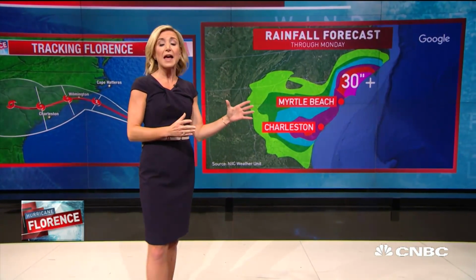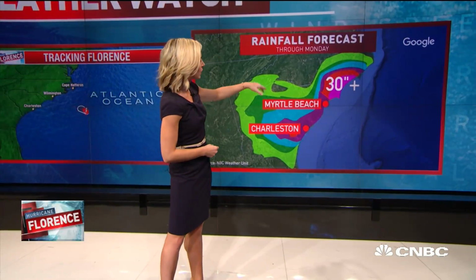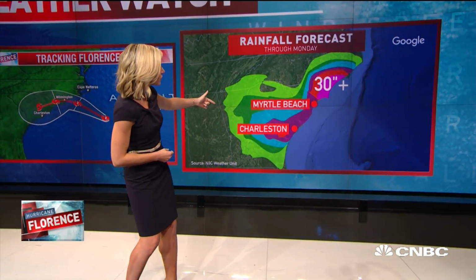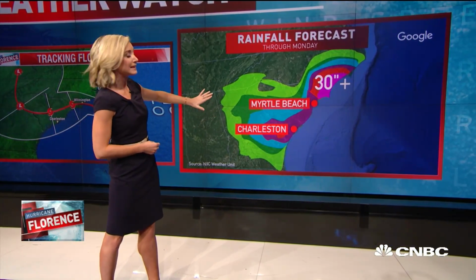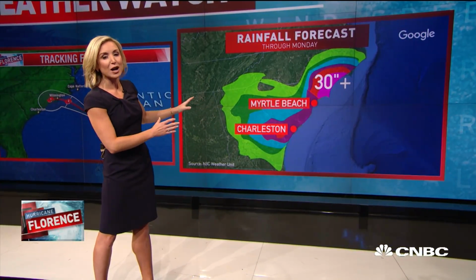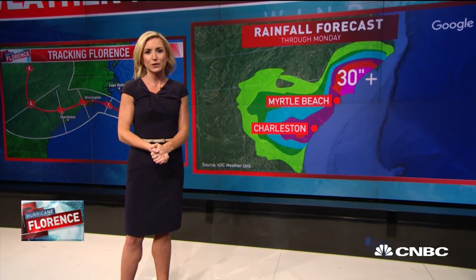Now, just how much rain? We are talking about feet of rain, 30 inches plus. Some areas could see up to 40 inches of rain as we head through the weekend. Wilmington is really in that bullseye, but all the way down into Charleston, we could see upwards of 30 inches of rain. The further inland you get, the less rain you will see, but you add on top the storm surge, and we are talking about a really dangerous situation as we head through the next few days for the Carolinas.